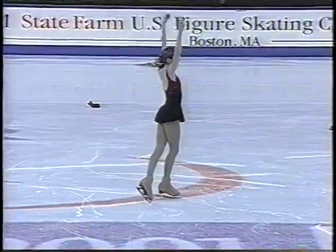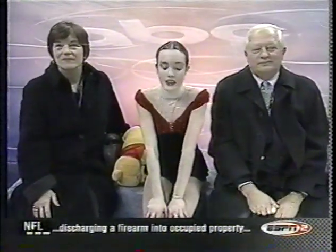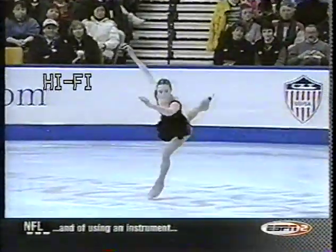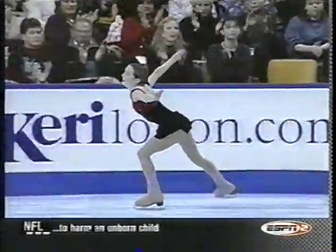16 years of age, and they're out of their seats here in the Fleet Center. We'll have her marks when we return to the 2001 State Farm U.S. Figure Skating Championship. Back in Boston, Jenny Kirk just wowed the crowd after Michelle Kwan did the same, and Sarah Hughes did the exact same thing. And here's a look at her triple lutz double toe. Very nice technique, good lift, and very solid, very nice tight turns in the air.